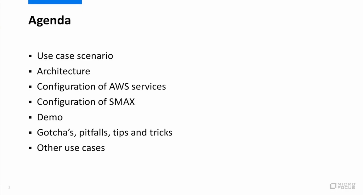So the agenda today is we'll start with the description of the use case, what's involved, how does that scenario look like, followed by a high-level architecture. What kind of services are going to be used for this? We then go into a little bit of configuration steps of AWS services that we're going to be using, as well as the configuration of SMAX, followed by a short demo. And then we've got the gotchas, pitfalls, tips, and tricks that I've encountered during the creation of this integration. Lastly, we can look at some of the other use cases that you could look at implementing yourself.